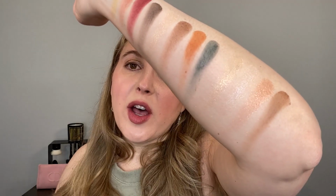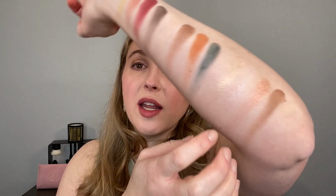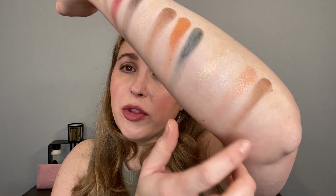Now, as for the 112, I have to say I really like this quad as well. If you're going for something light, easy, every day, or just something very simple, if you want to highlight another feature of your face and you want to keep the eyes understated, this is a fantastic quad for doing that. I just love the whole thing.